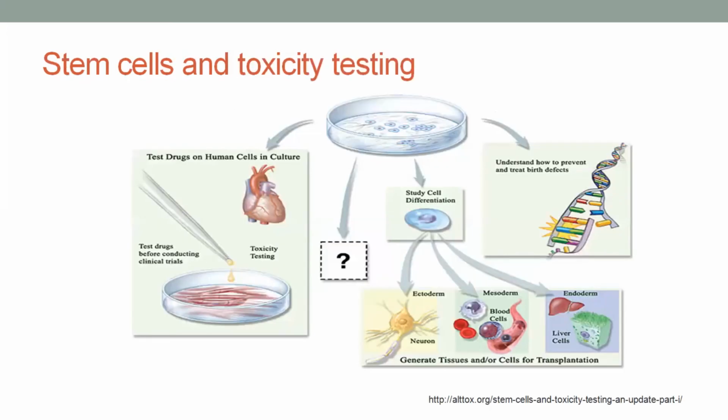And even in the pharmaceutical industry, stem cells are also used for toxicity testing. So instead of using animal models for toxicity testing, it is believed that stem cells can be used in the future to test for the drug effects, as well as to test for any toxicity that may be associated with that particular drug.